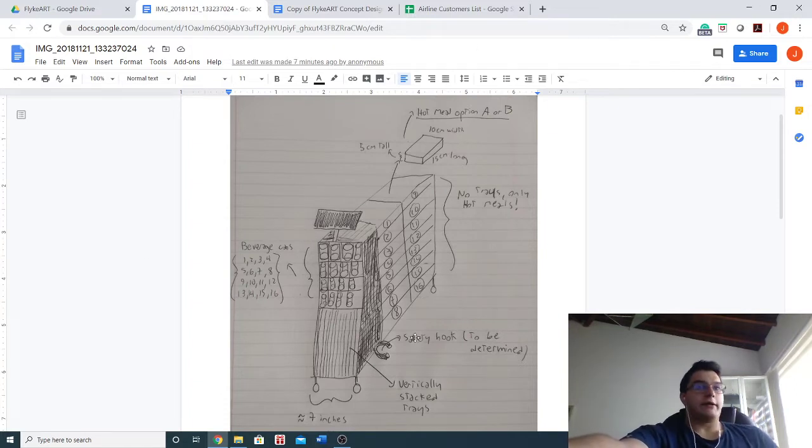So, I would highly recommend that before you do your first meeting with your team, you have some way to quickly sketch your idea to show your team members, and then you can go from there, or discuss what the plan is going to be for the company.